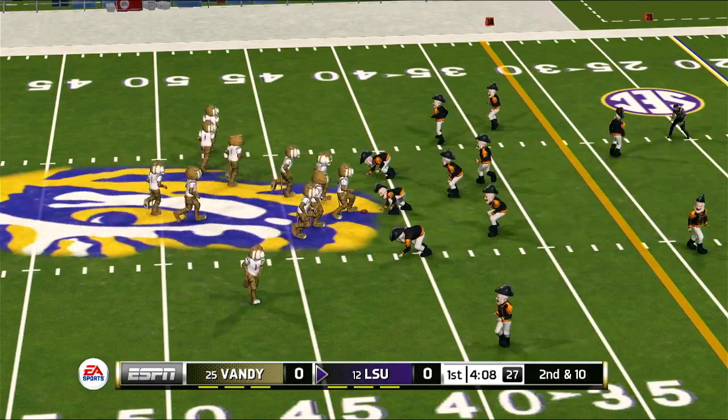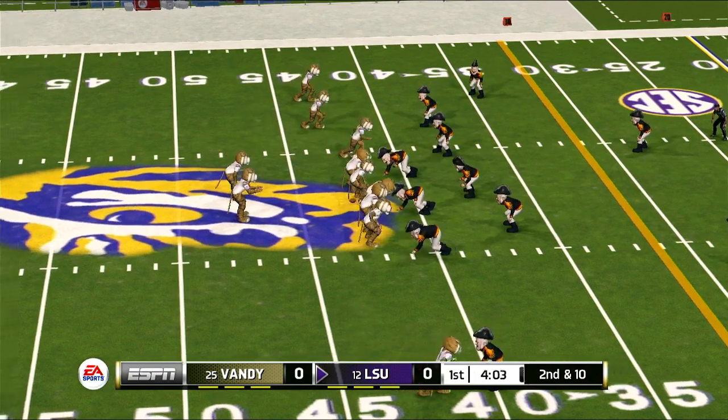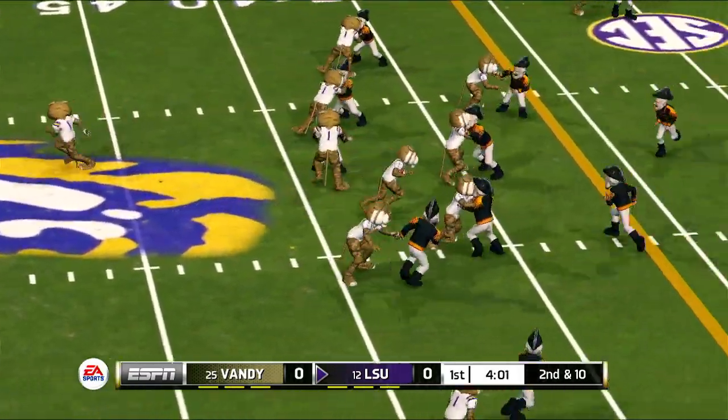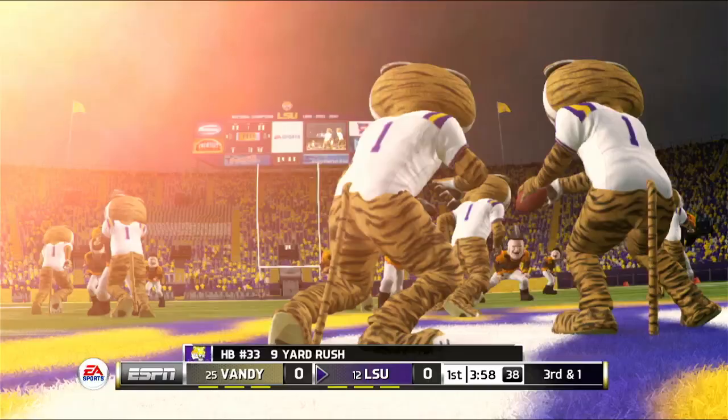Watch 36. 36 to Mike. Hey, watch a slant. Watch a slant. Gains his way to the 33-yard line.